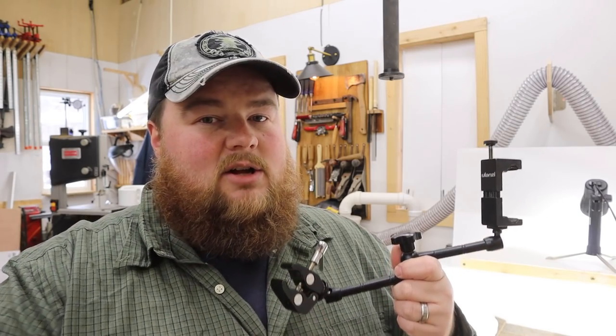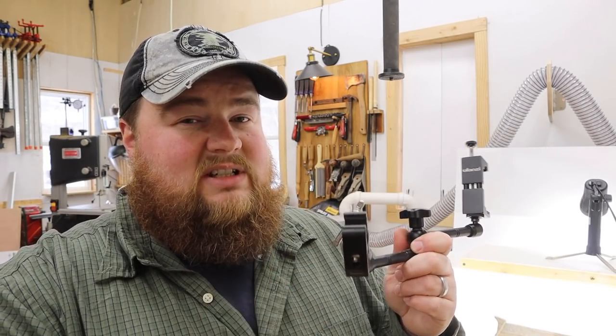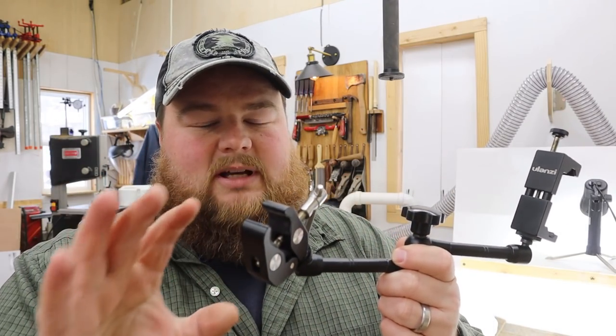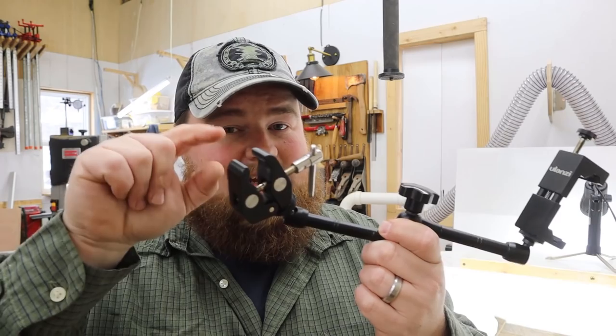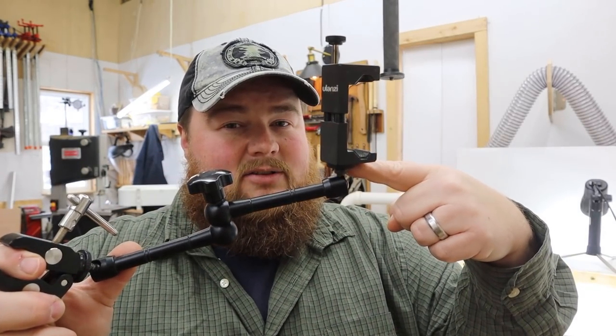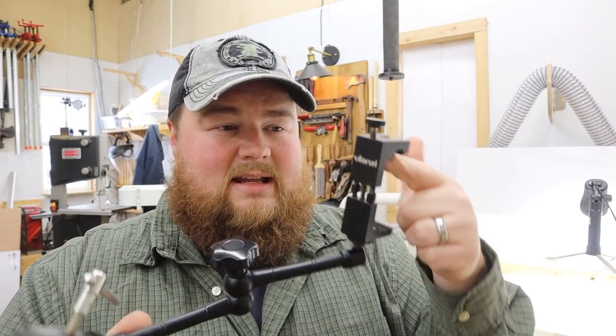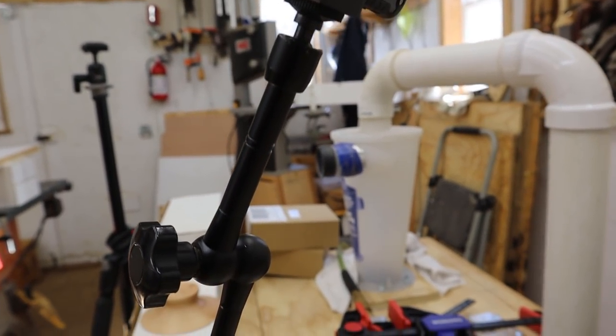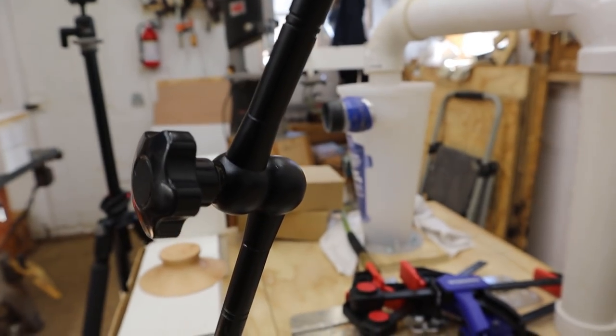It's made by a company called Small Rig, and I've had this for several years, and this thing works great. This is all aluminum metal construction. Basically, it's a clamp that has a thread on the other end for a tripod mount, or in my case, smartphone holder, to go in. This thing will lock down tight and is super strong and stable.